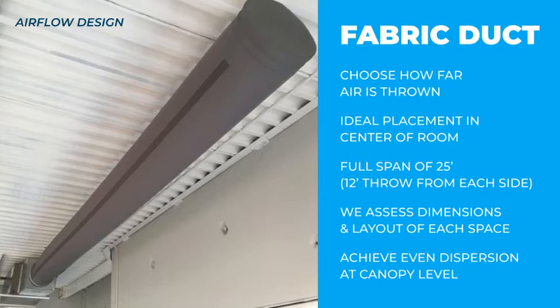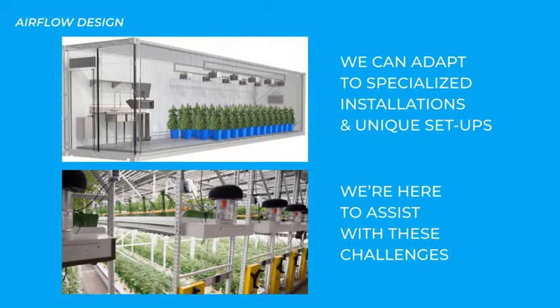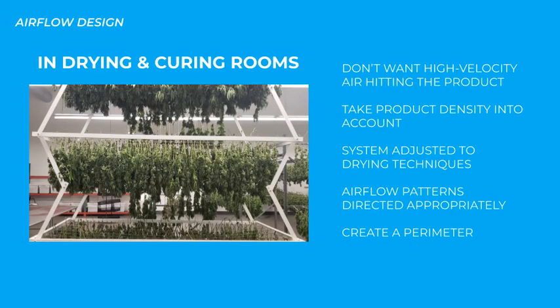If you decide to run multiple systems in a space, it's important to make sure that their respective airstreams are throwing in such a way as to meet at some point for even dispersion at the canopy level. When adapting to specialized installations and their unique setups, anytime you have a tighter space such as intermodal shipping containers or high-density vertical farming techniques, it gets even crazier on the engineering side. We're here to assist with all these challenges, such as in drying and curing rooms, where we're potentially dealing with multi-racks, baker's racks, hanging, screens, or mesh.